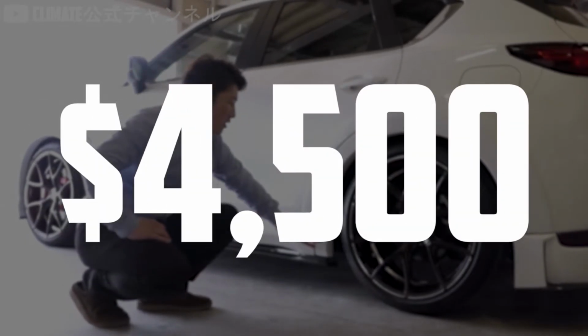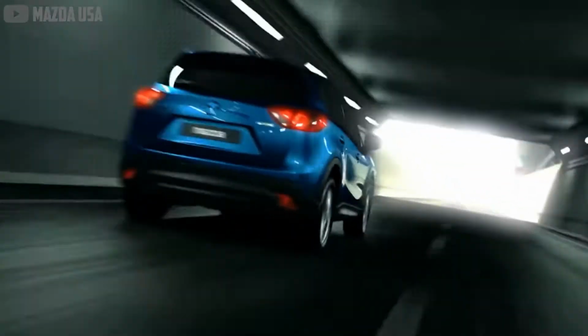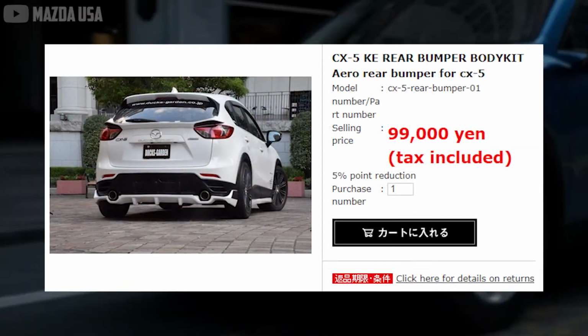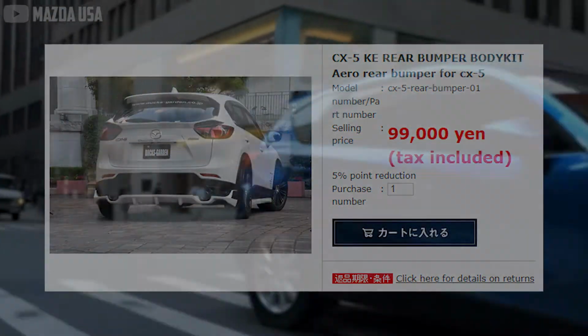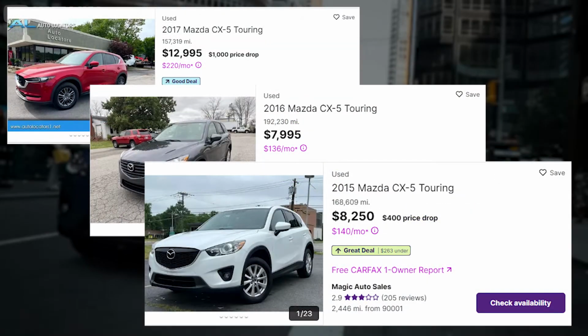For the last generation CX-5, you could also get parts from Duck's Garden, another Japanese body kit brand which sells front and rear bumper conversions for 100K yen a piece, less than $1,000. Add it all up, and you can be spending anywhere from 12 to 15 grand.